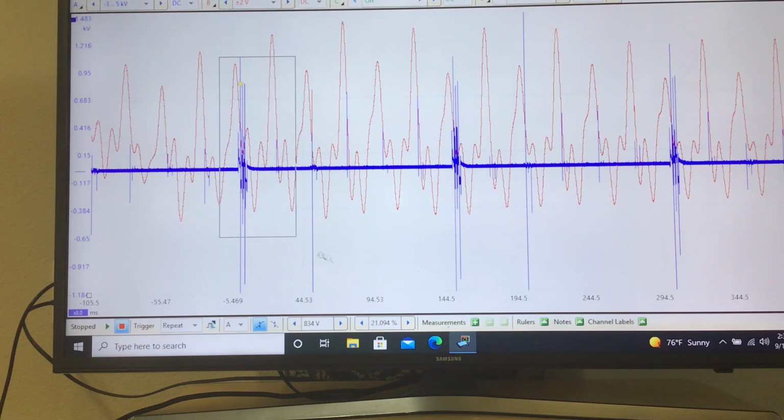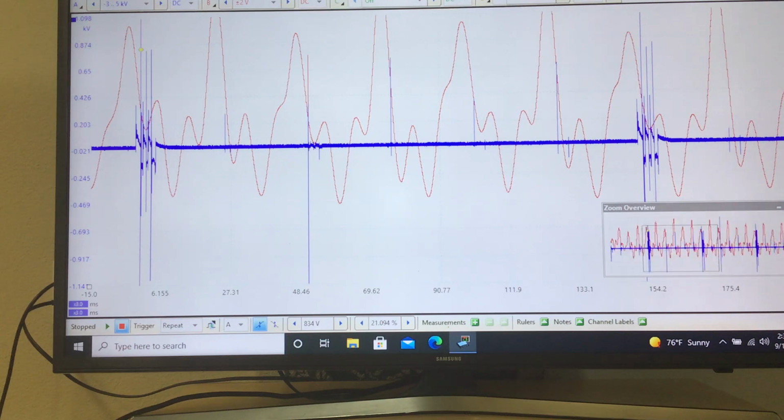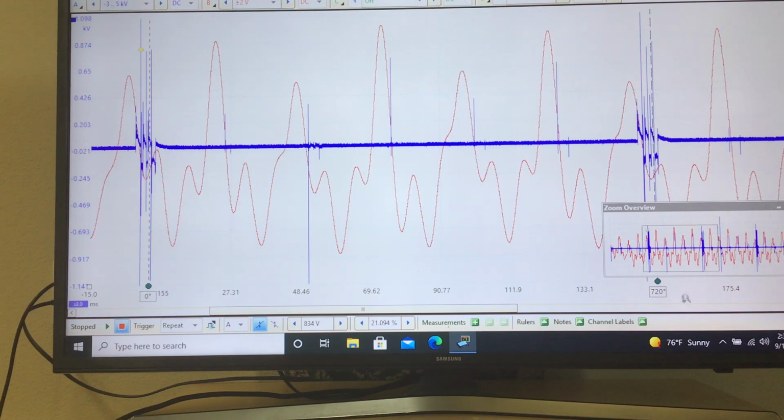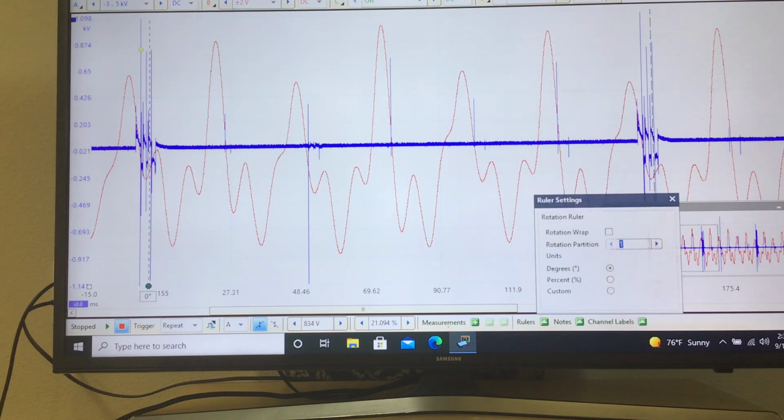Let's pick one pull to analyze, and we'll use that as a reference, just to show you something here. We'll go to 720 degrees. We're triggered on cylinder 1, and we'll put 4 partitions in right here. So we know right here, this is the number 1 firing, about at top dead center. This is a descending cylinder 1. This exhaust valve opens here, so here's the pull for 1. So we would run the firing order here: 1, 4, 2, 5, 3, 6.